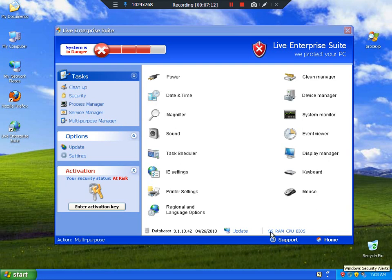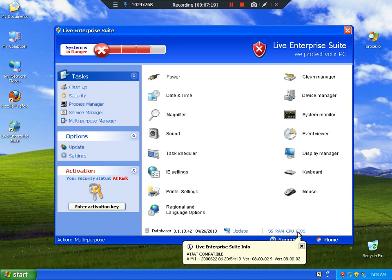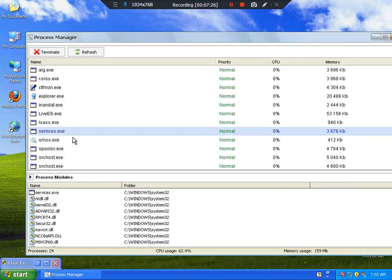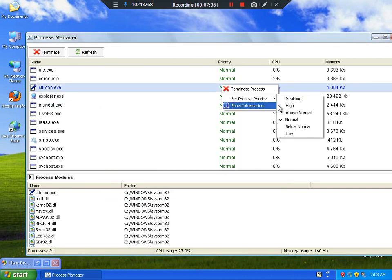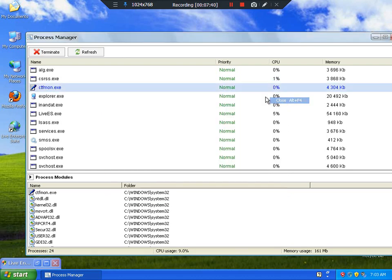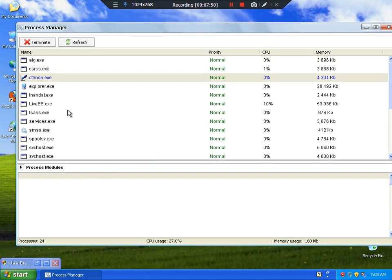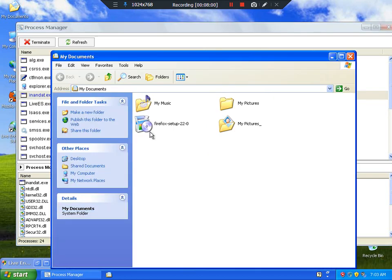What about this for free? Operating system: Windows XP Service Pack 3. RAM, GPU, compatible. Obviously, process manager. We can open Task Manager. So we cannot open Task Manager for some reason. What about the process monitor to show information, and to kill the process you need to pay to debug, or it can be removed. And yeah, sometimes it looks like the Windows 7 or Vista interface. To terminate the process, you are required to pay. And this dropper, undot.exe, is from.